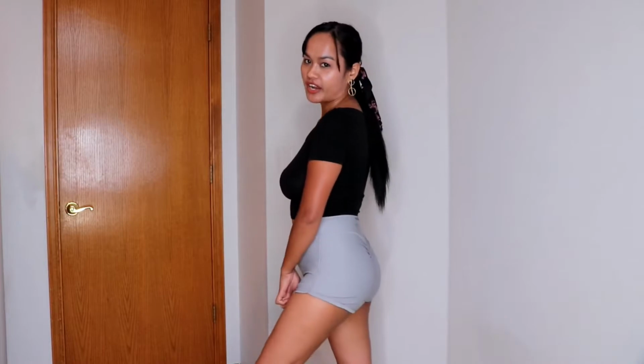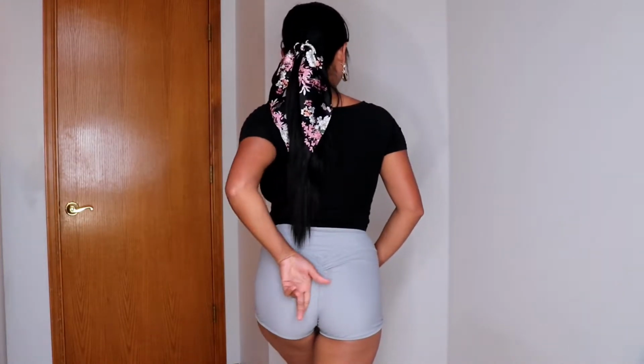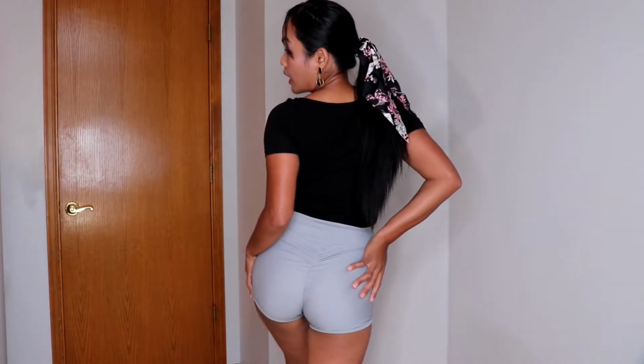So, as you can see, I wear their Boyleg shorts, or you can call it workout shorts. And the time I tried it, wow, it feels like, is this made for myself? Something like that, you know. And I love the style, guys. As you can see at the back over here, the style is really good for our butt. It makes our butt more firm, like make it more elegant.